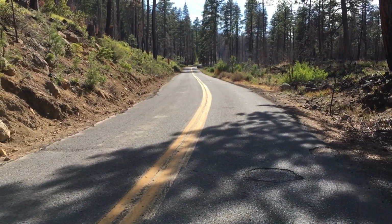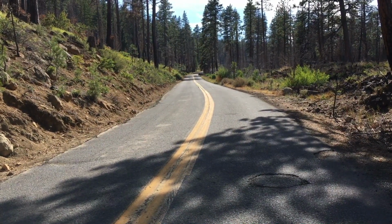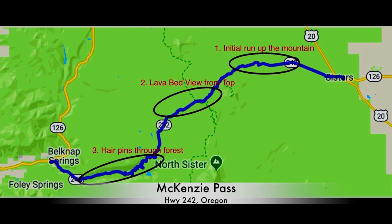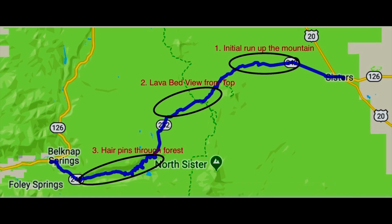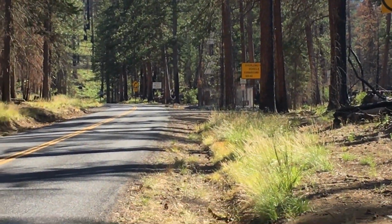This is the part of the road that closes up for the winter. Opens June 15th and closes about mid-November. I'll show the initial run up the mountain, and then we'll show the lava beds at the top and then the hairpin turns down the east side. There's a turnaround here for vehicles over 35 feet.